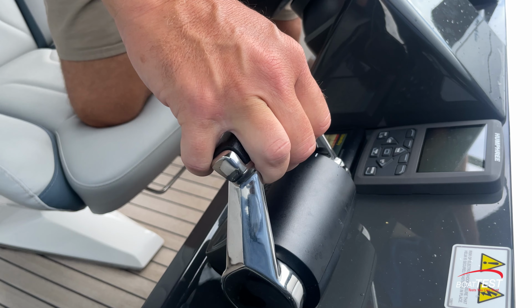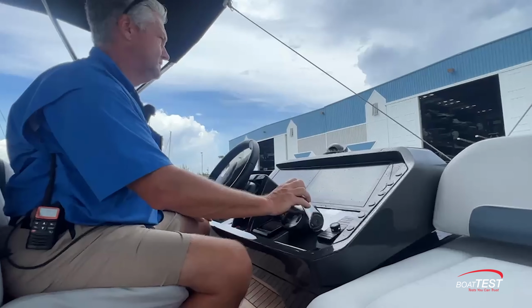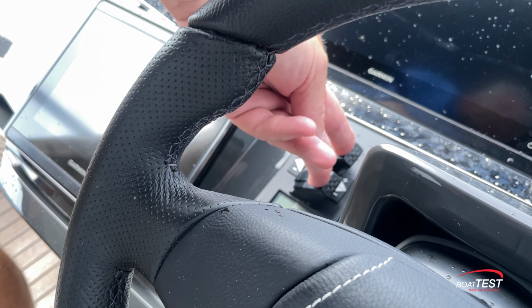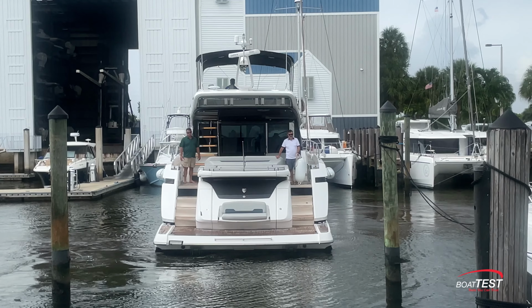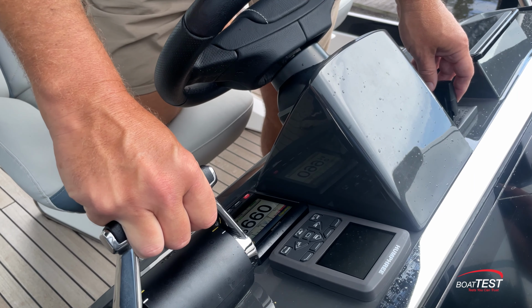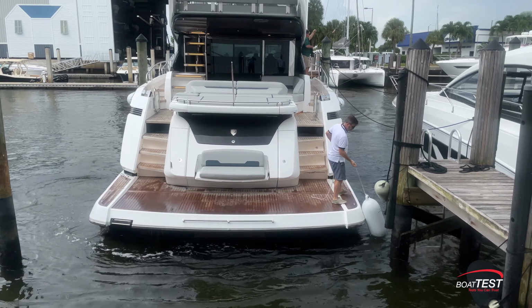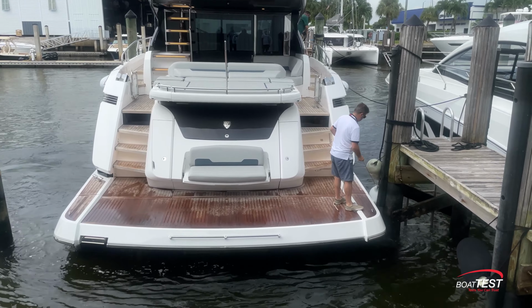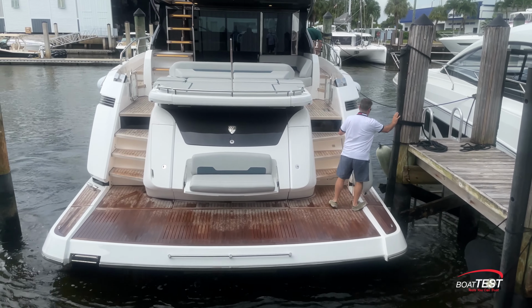Once I had her lined up, I gently nudged the gears in and out of reverse going slow. I always say, slow is pro. And I used the bow and stern thrusters to push her against the current and light wind to hold my line while backing in. I was able to lay her precisely against the pilings and had the yacht under control at all times.